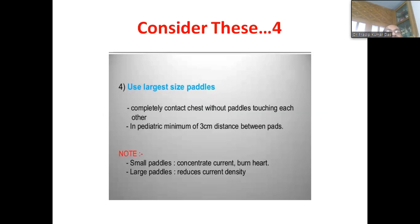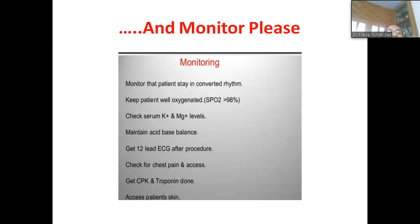Use larger size pedals. Completely contact chest without pedals touching each other. In pediatric, a minimum of 3 cm distance between pads should be maintained. Small pedals concentrate current, burn hard. Large pedals reduce current density. So, large pedal size is more patient friendly. And we should monitor, as I mentioned previously.